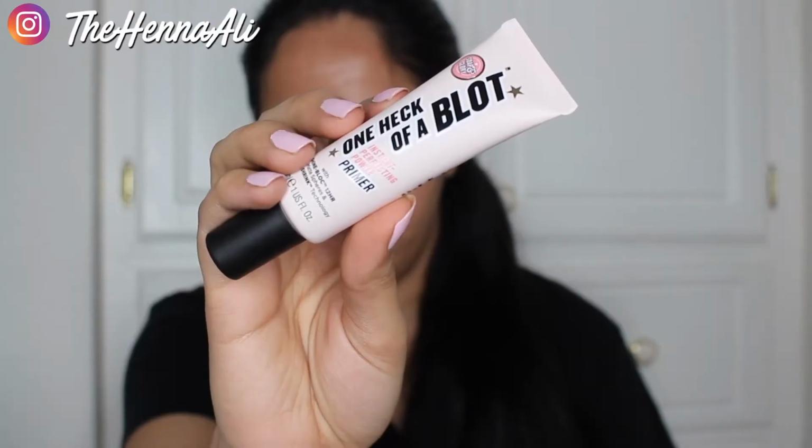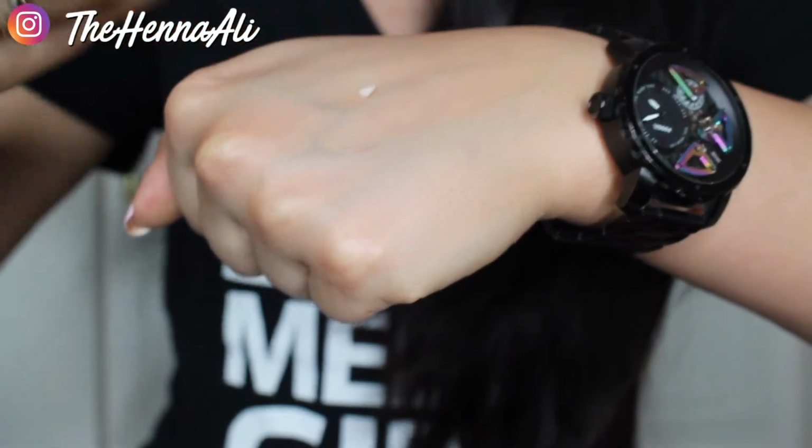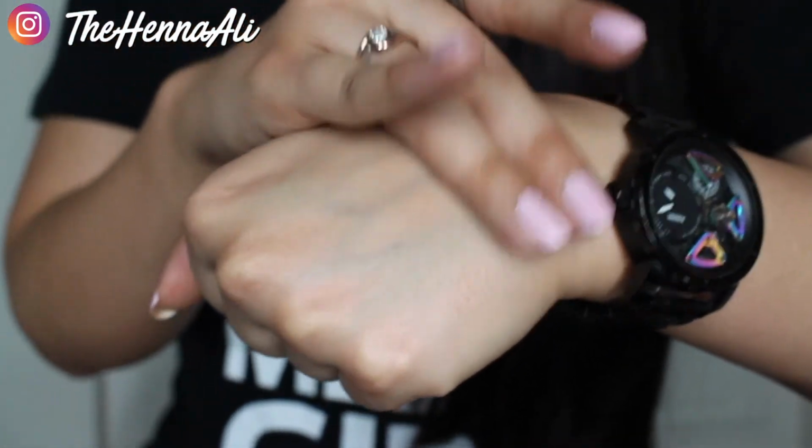So let me just go ahead and read the little claims on this primer before we get in. One Heck of a Blot is the Instant Perfecting Power Primer with Shine Block 12-Hour Matte Spheres and Pore Shrink Technology.